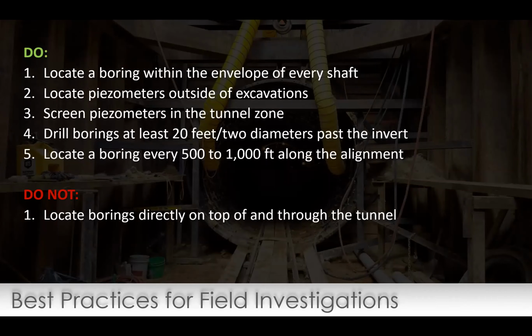Drill borings at least 20 feet or 2 diameters past the invert. We want to know what's beneath us. So say you're in a good clay, right? But there's a whole bunch of sand beneath you. That's going to affect the invert of your shaft and your tunnel. We want to know that.